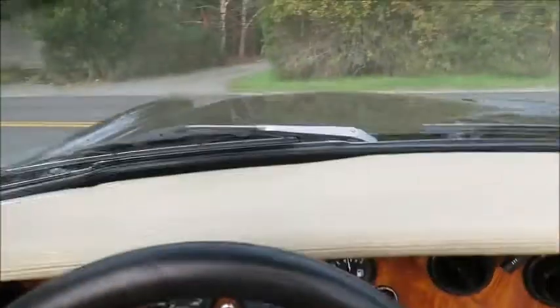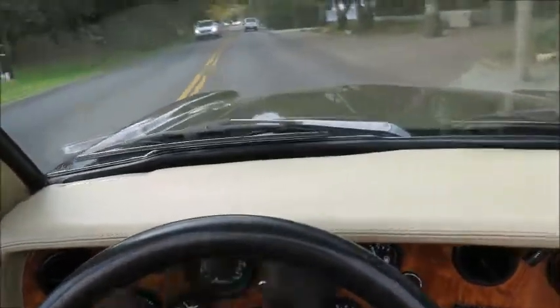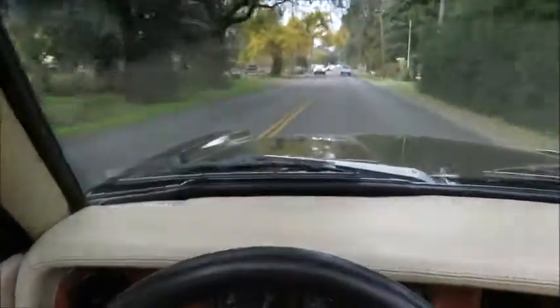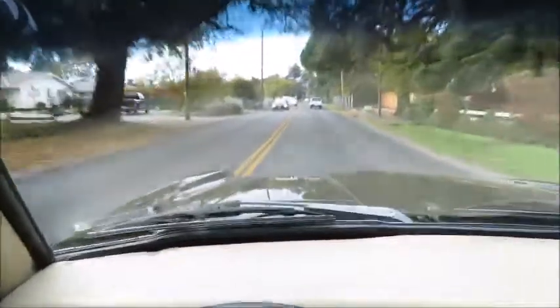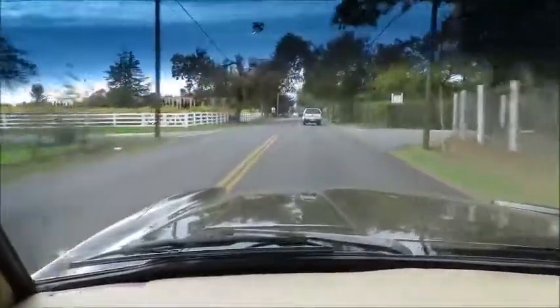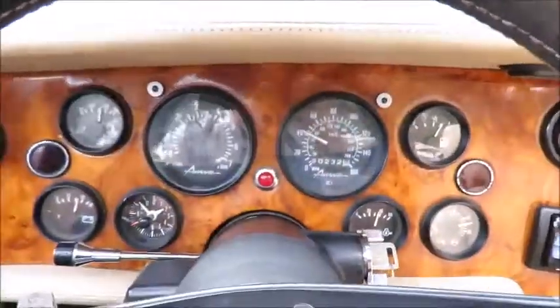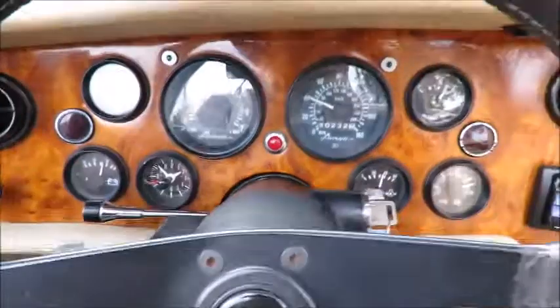And here we go. As you can tell, great shifting, and we just shot up to a little over 50 miles an hour real quick. I gotta slow it down now. I'm slowing down because we're in a residential area, but it's a hoot to drive.